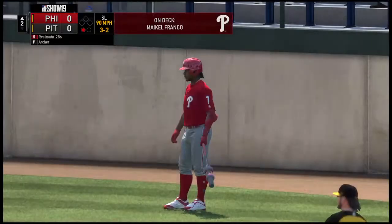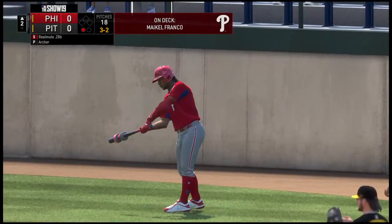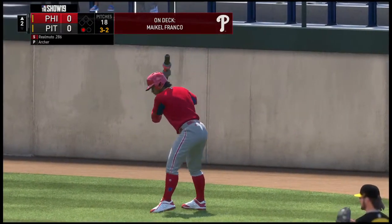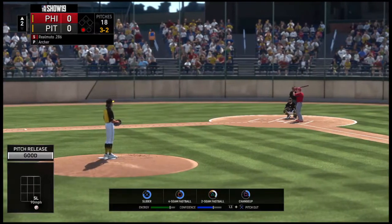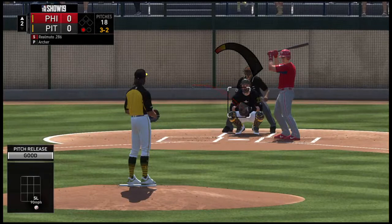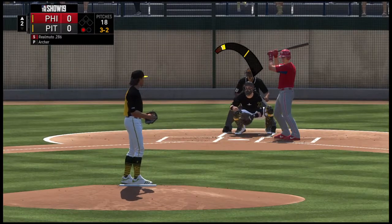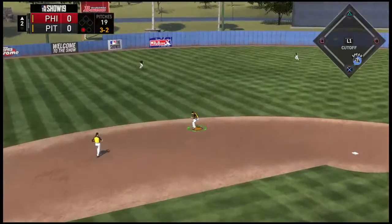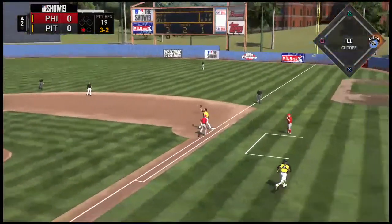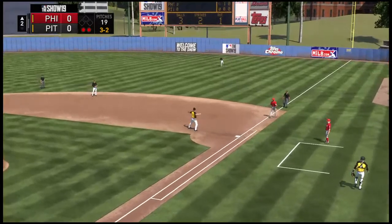And that's low, so a good eye there as he works the count back full. Maikel Franco waits on deck. Now the payoff pitch home. To short, hit hard. Gonzalez is up with it. Throw in time at first for out number 2.